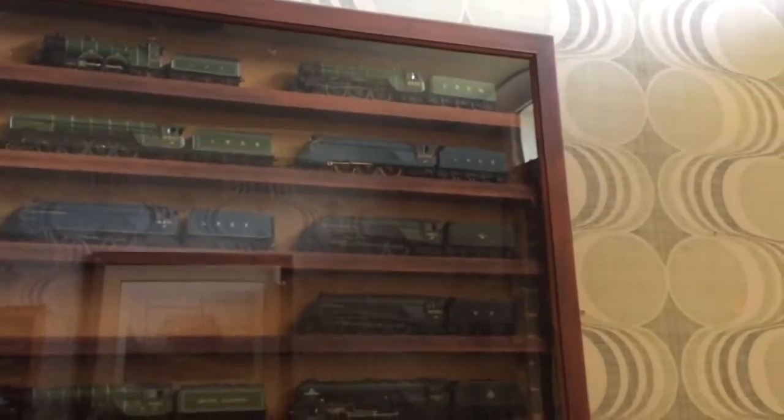There was also some images of an A4 I forgot to show you that I can't run because it's gold-plated, because the gold wore off, so I'll show you it. It's number 4468 Mallard with gold plating. I can't run this one because of that, so I'll just show you some shots of it. Like I said, there's some gold because there's a window up there.